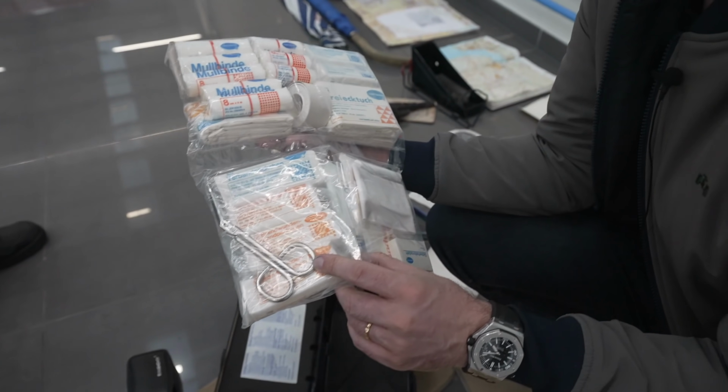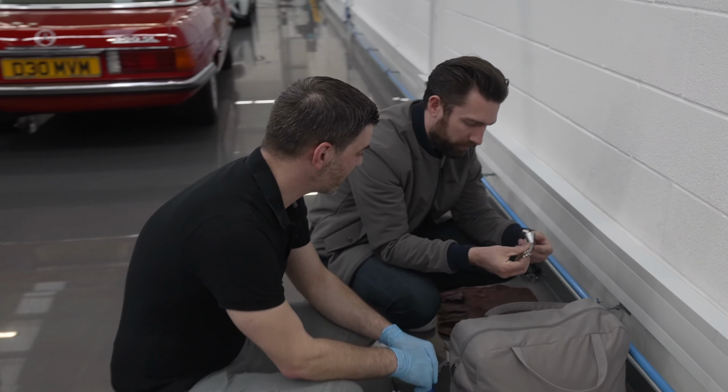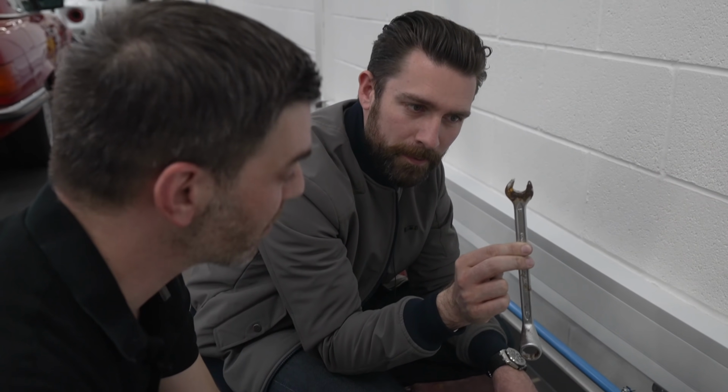When was the last time a car came with a pair of scissors? Mercedes-Benz spanner, 300 SL. Look at that. That needs a bit of love. Is there anything we can do about this? We can get that back to a decent condition, yeah.